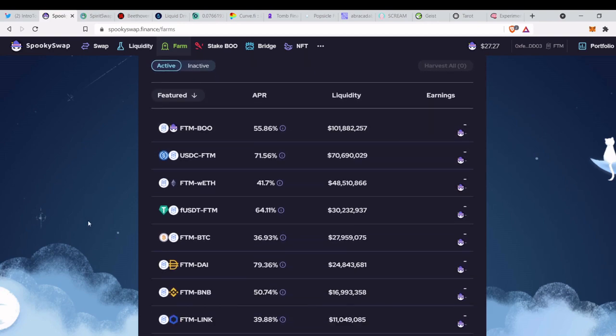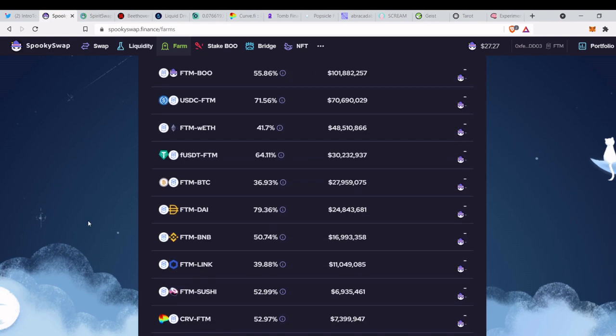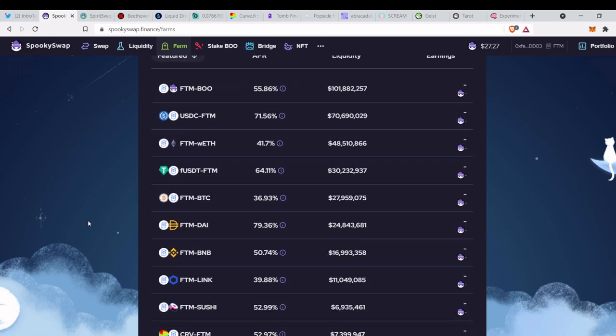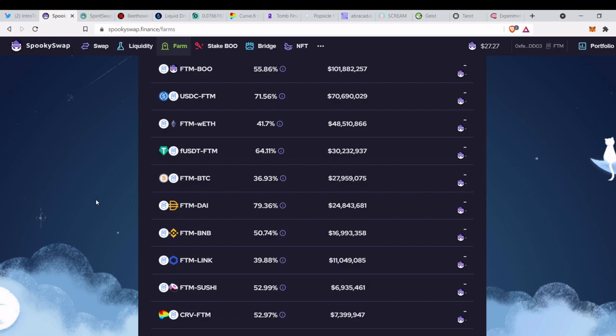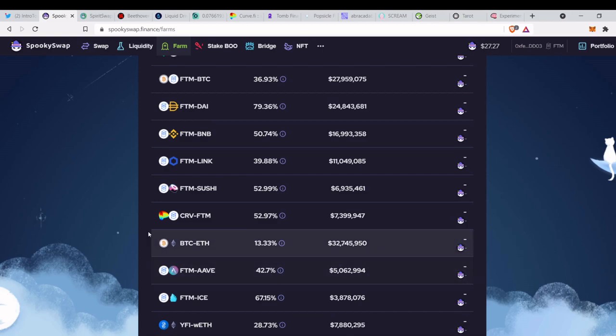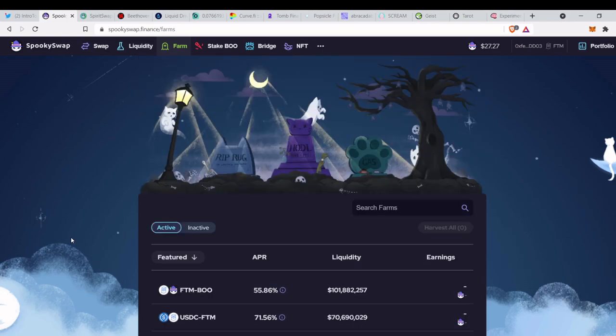I would go to pool tools if I had $1,000, but if I had $10,000 or $100,000, I would probably go to safer farms like USDC FTM, the stablecoin FTM pools, or maybe a Bitcoin Ethereum pool for 13% APR, because these are less risky pools.